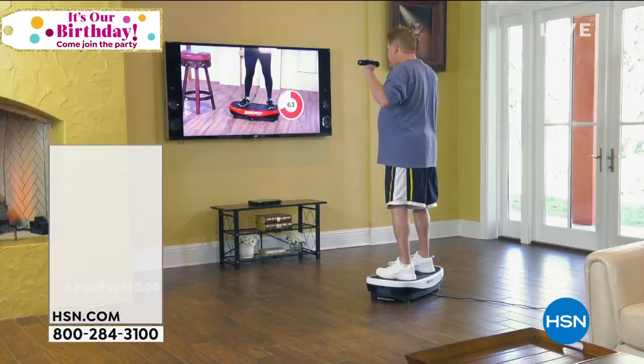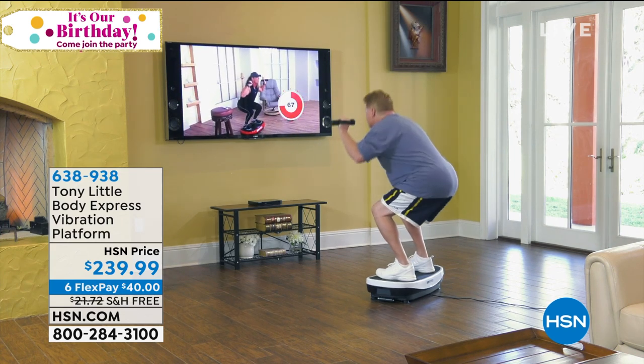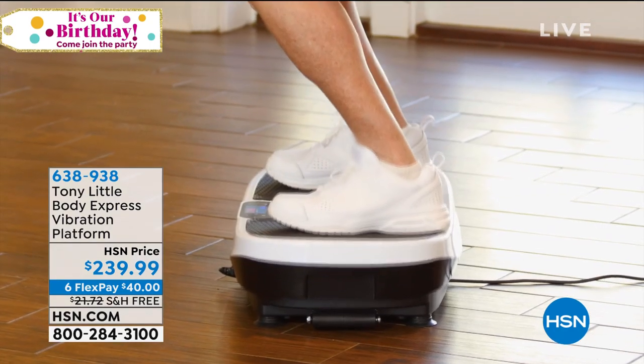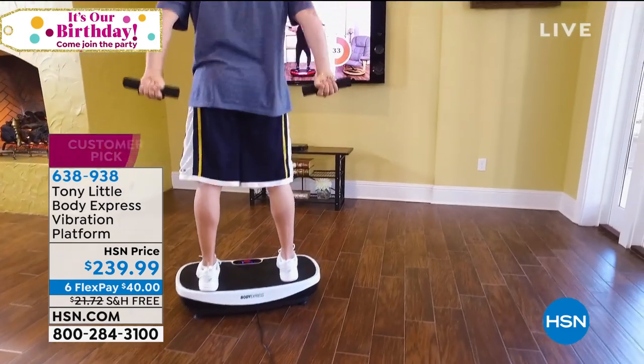Thank you. All right. Also, when you mentioned being healthy and Tony Little, if you are just joining us, you may not have even known what we were talking about. We're talking about the Body Express Vibration Platform. This is vibration technology that Tony took to the next and the next and the next level. By curving it, you get more range of motion.